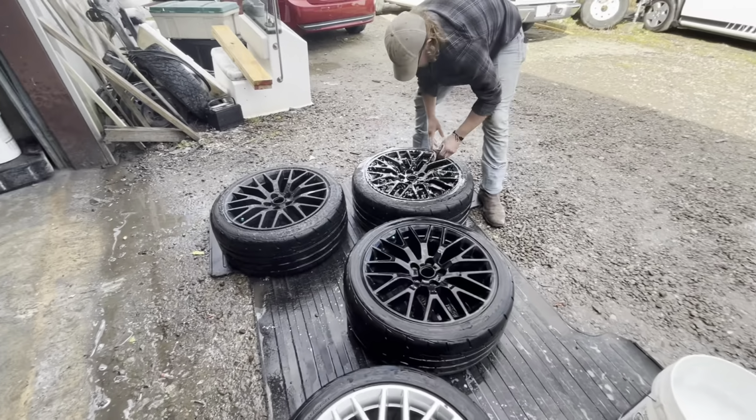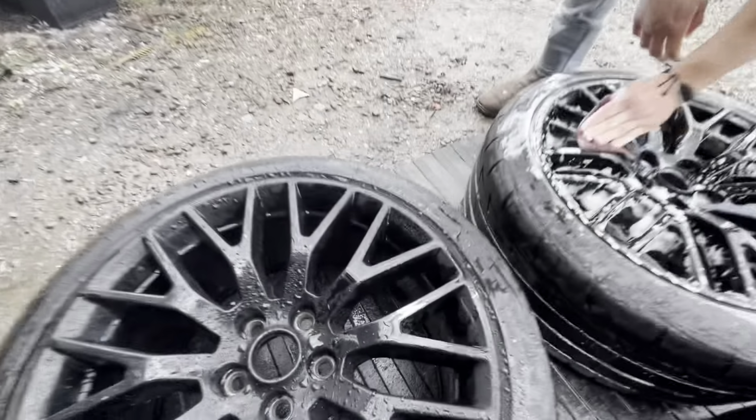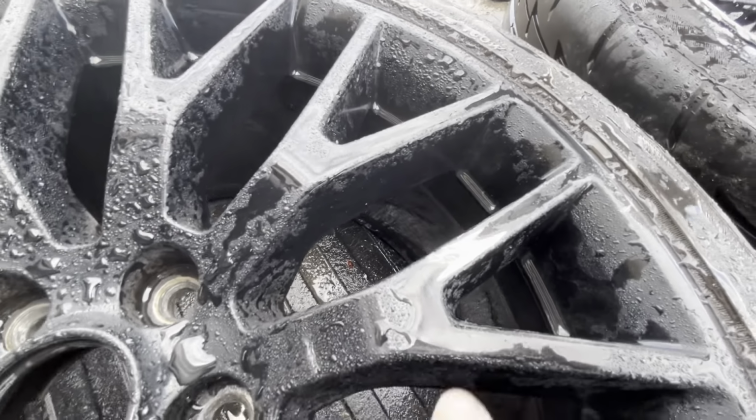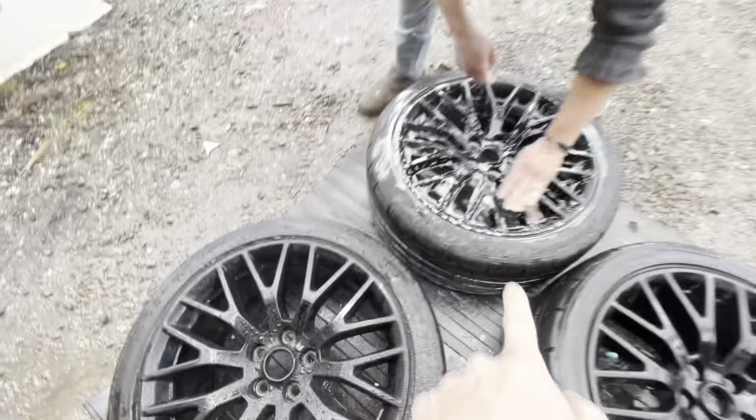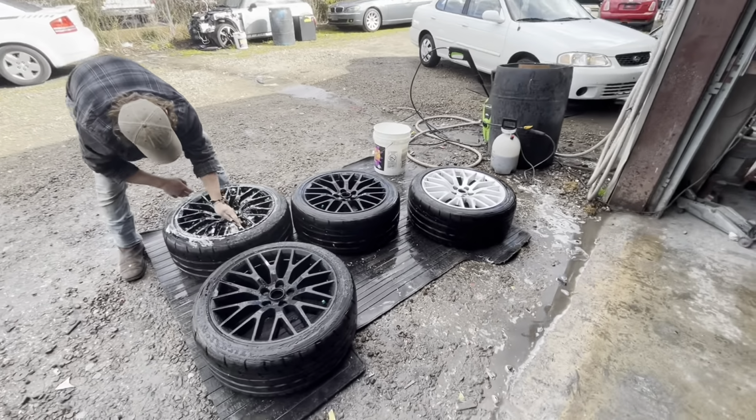He went through and smoothed out a lot of the nicks that were on top of it with some 180 like this. He just sanded them, smoothed them out. You can see right here. And then all you do is just take your Scotch-Brite, go around, scuff them all down. We've put up plenty of videos going over the wheels.